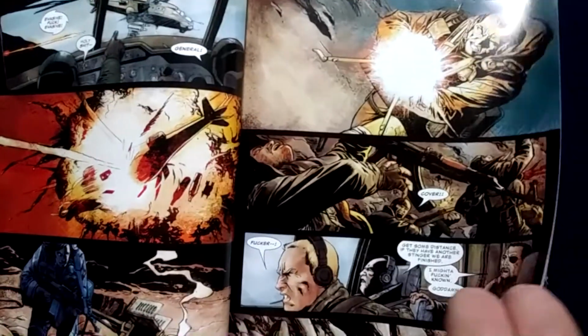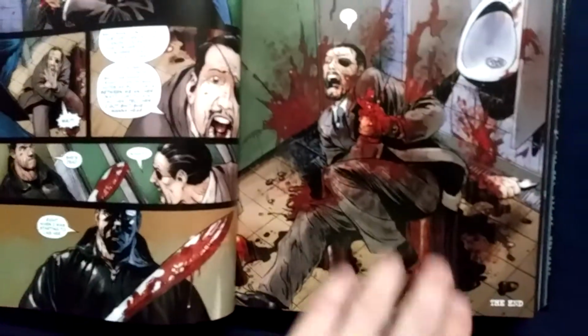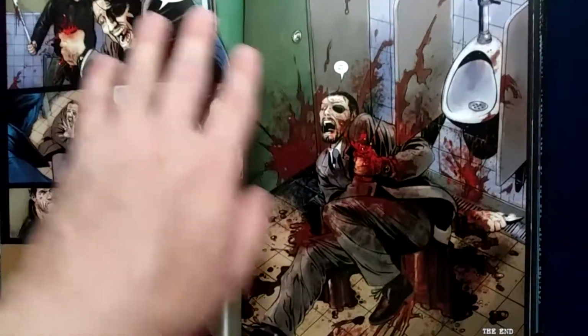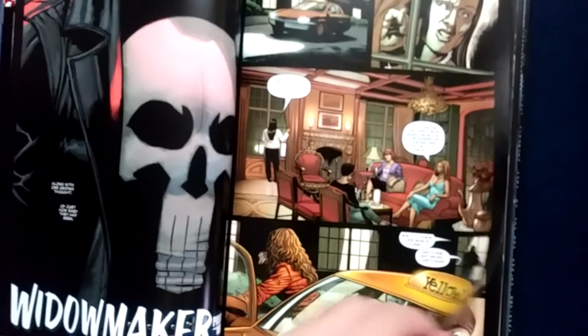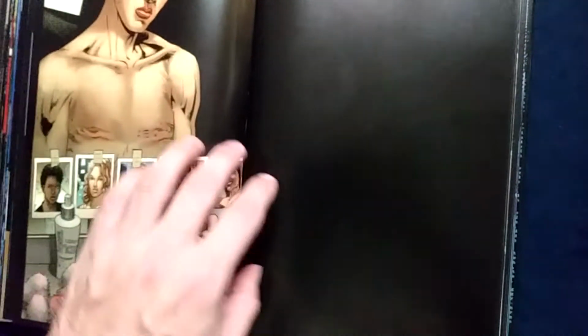Get an idea of some of the art. Look at that, very gory. It's a Max line, so you'll see cursing, drug references, drug paraphernalia, blood. It's definitely mature rated. It's not for kids, depending on the type of kid you are.